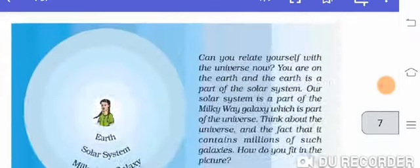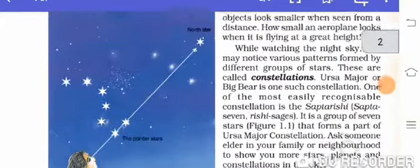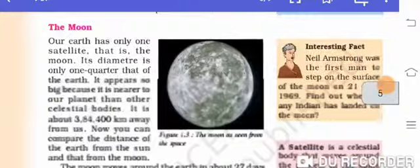This is our chapter, the Earth in the Solar System. In this chapter we learn: new moon, full moon, celestial bodies, stars, constellation, pole, planets, the solar system, the sun, the planets, the earth, moon, asteroids, meteoroids, Akash Ganga, galaxy, and the universe. These are some important topics which you have to learn and make notes of by yourself, in your own language. So this is the first chapter.